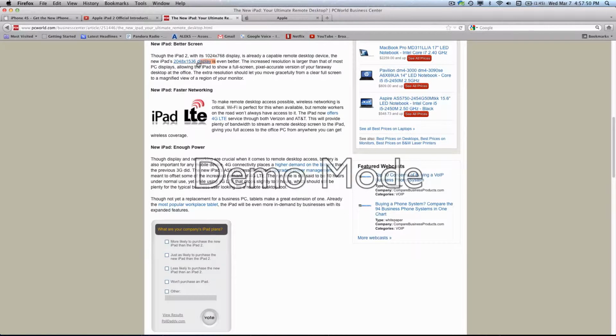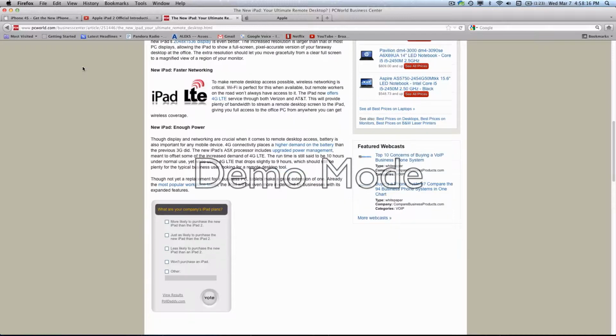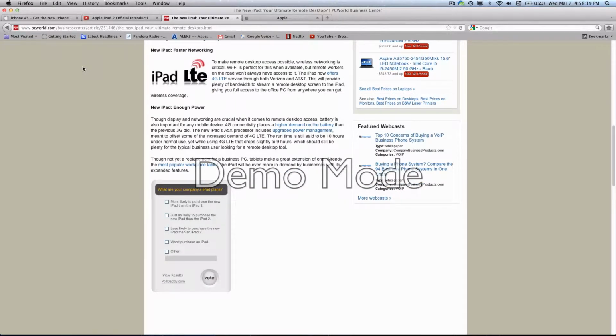The display, it's amazing on this. The resolution, it's 2048 by 1536. I mean, even the other one, the 1024 by 768, that was really good. But this one, it's offering a Retina display. It's even better than some PC displays. It can show full HD, and it has 1080p video recording. It also is now supporting 4G LTE.